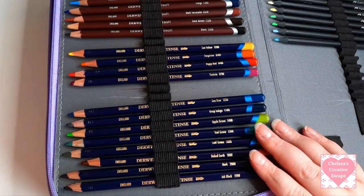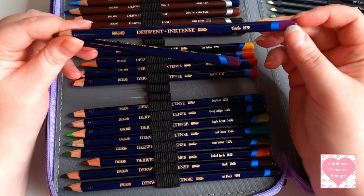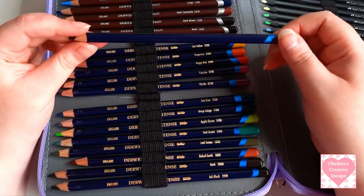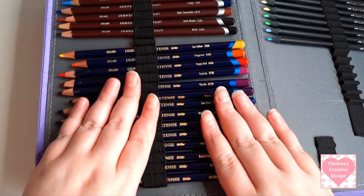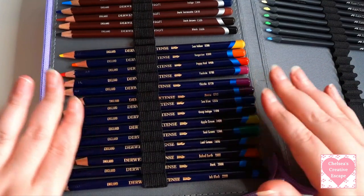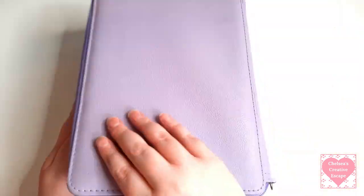Because I like pink and I like purple, I picked up another pinky purple colour called Thistle. And then I also picked up a darker purple called Mauve. I would like to pick up some more of those as well, I just didn't have enough of a budget. I would like to pick up more in the future and learn how to use them. So yeah, that is all of the things that I got.